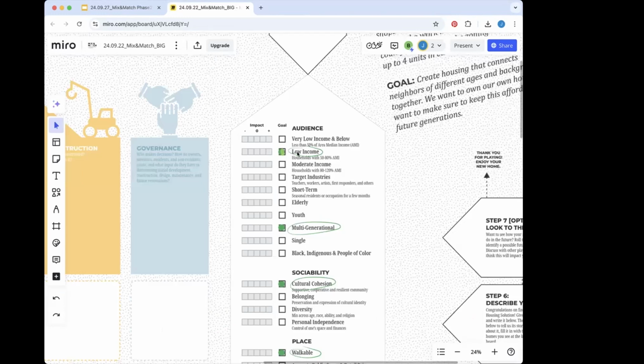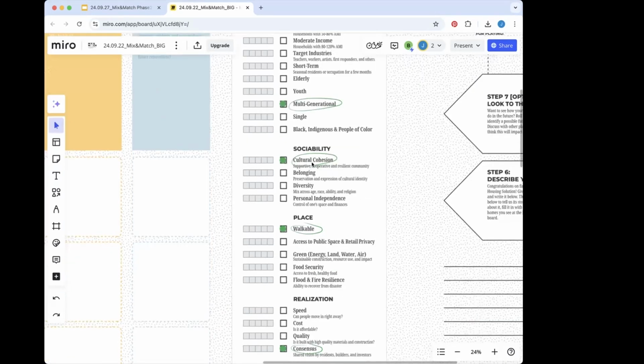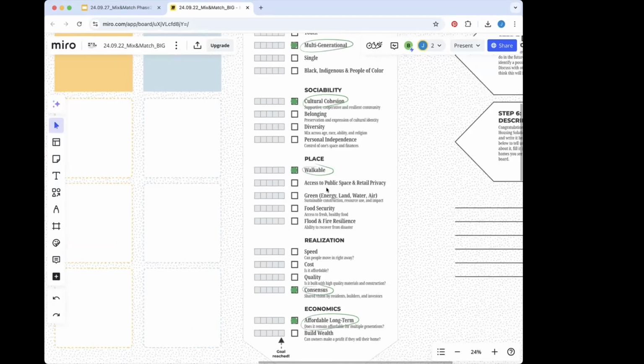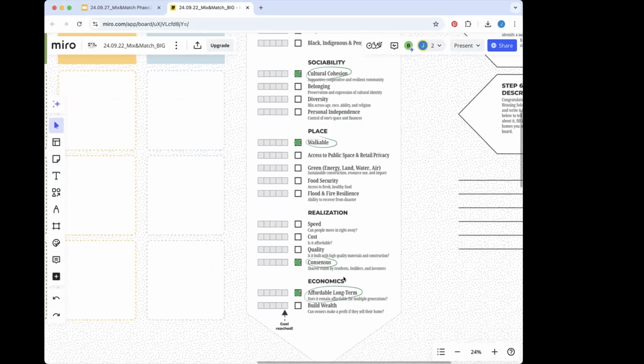We've pre-selected these goals here. So for audience, we might look at this mix of low income and multi-generational residents. For sociability, we can aim for a strong sense of cultural cohesion. For place and ecological impacts, we could aim for a walkable neighborhood. And then these last 2 sections talk a little bit more about how we balance our values in relationship to some of the logistics and hurdles of creating housing.